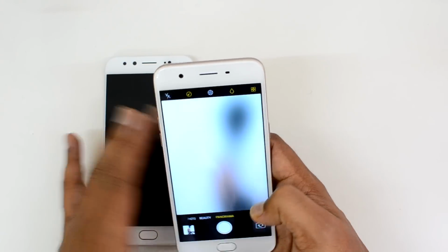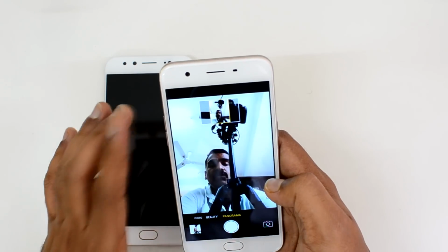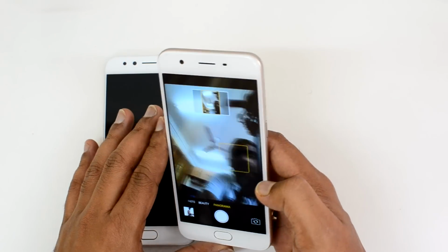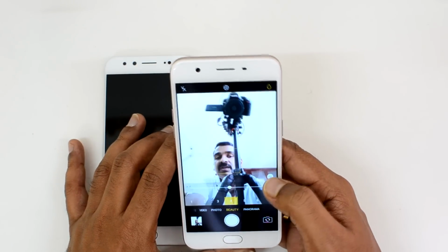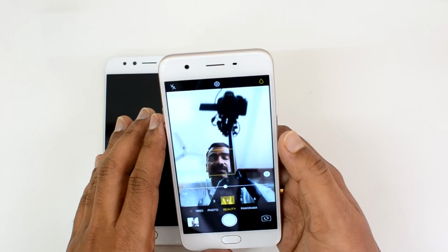So it is again a pretty well equipped camera, and the important aspect is that there is a panorama mode available in this selfie mode. So that's kind of useful to take wide selfies, so panorama can be used there. So these are some of the options in the Oppo A57.